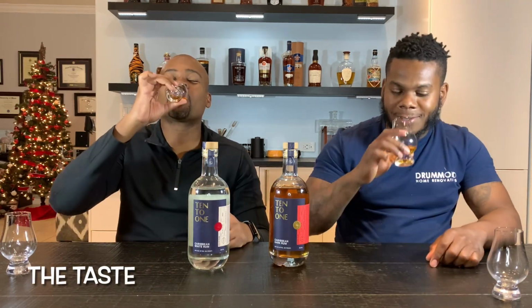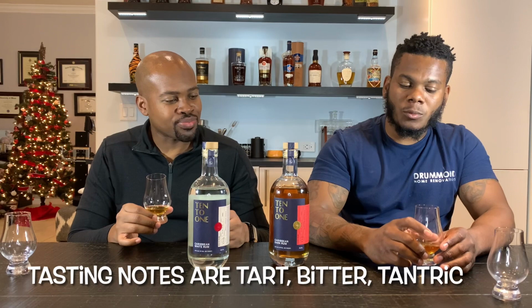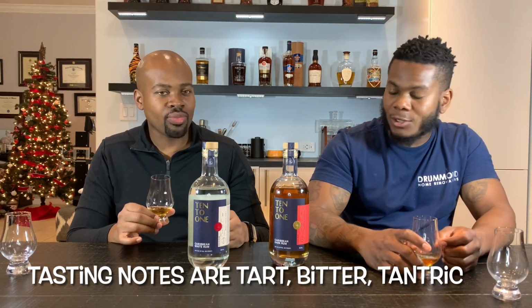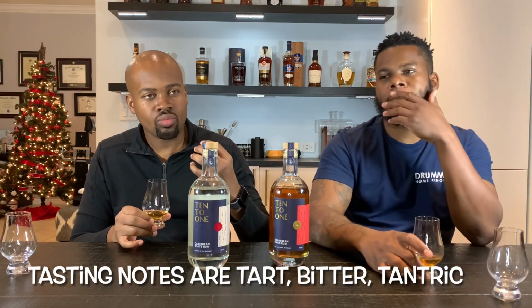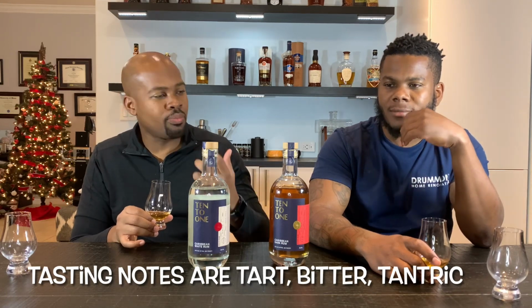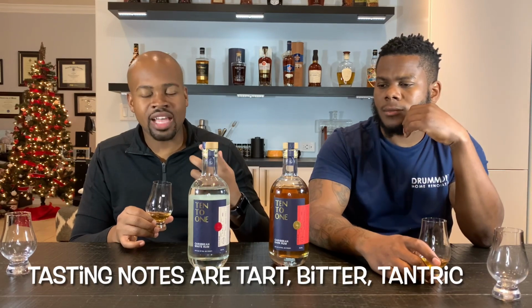Time to move on to the taste. This is my favorite part, guys. I'm really confused by this taste. The second sip is strong on the citrus. It's kind of tart. It's kind of bitter. That kind of tonic flavor.